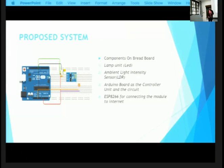This was the proposed system. It was a very basic thing that we could do. On a breadboard, we used an Arduino connected with a light sensor. If the ambient light is dull, the LED would come up. This is what happens during the dusk and dawn part of the day. More light is used when it's not required. So when there is little ambient light, a little part of it would come up, and it would dim out when there is sunrise.